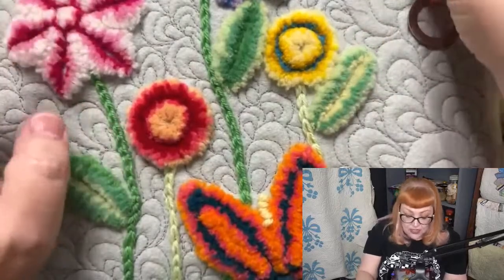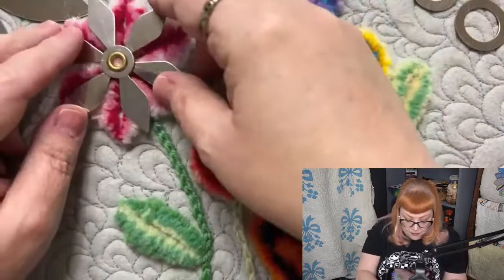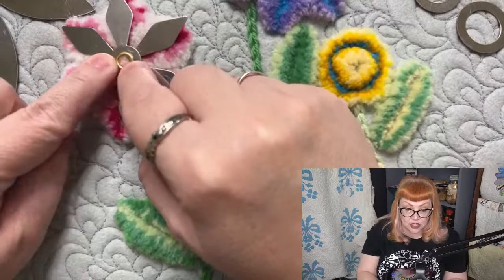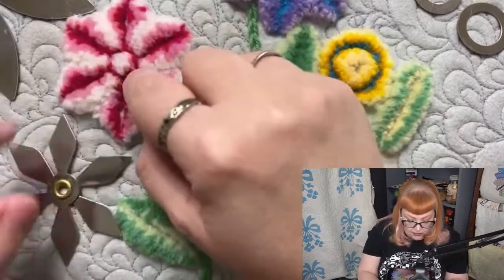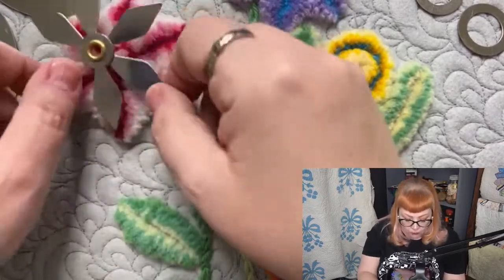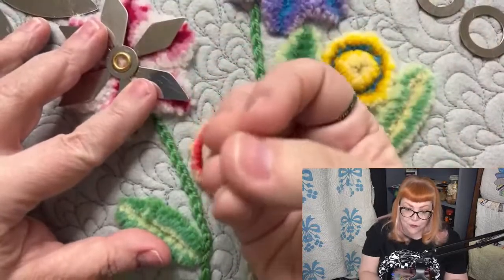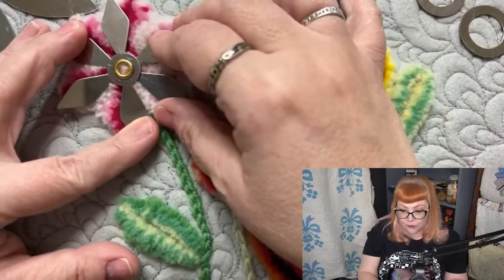And especially, again, on these 6-pointed stars, the same situation happens here in the center. You get this tufted fullness here and it looks really pretty, but try to jam that through this hole. As you're cutting it, it's expanding. All those fibers are spreading out and you're trying to figure that out.